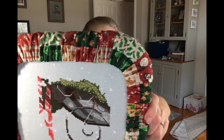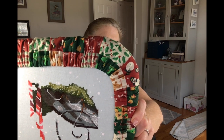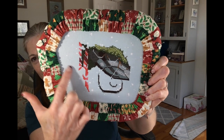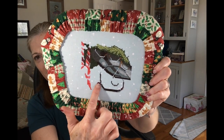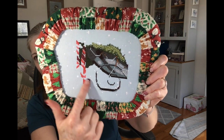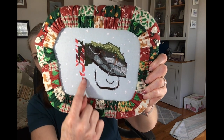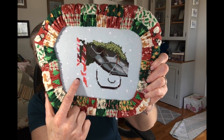All right. So this is the sleigh. It is on 32 count Mint Splash by Stitched Modern. And I started this in November. I love the little splashes making it look like snow. And I worked on the ribbons. So before, it was all just the dark colors and the green. And I added the ribbons in this past stitching time. So that's coming along well.